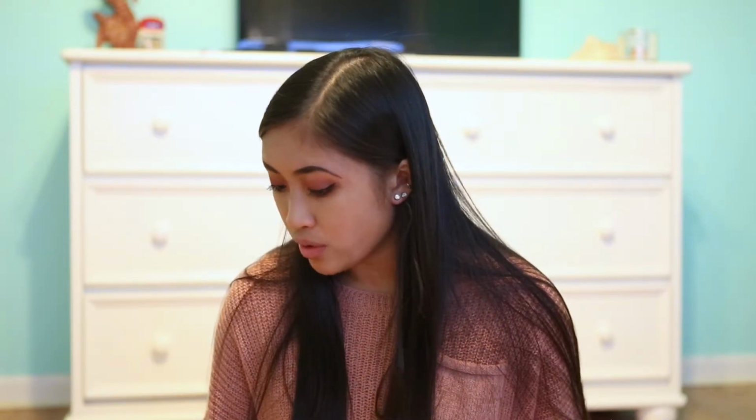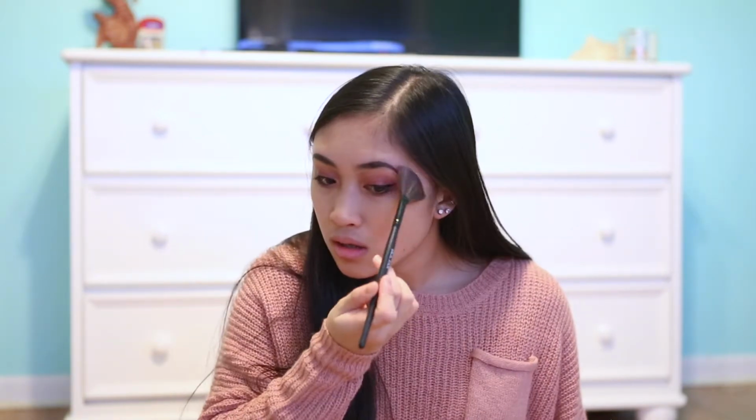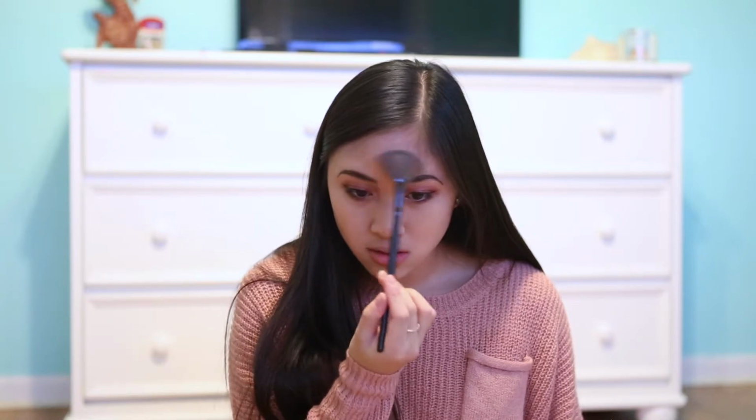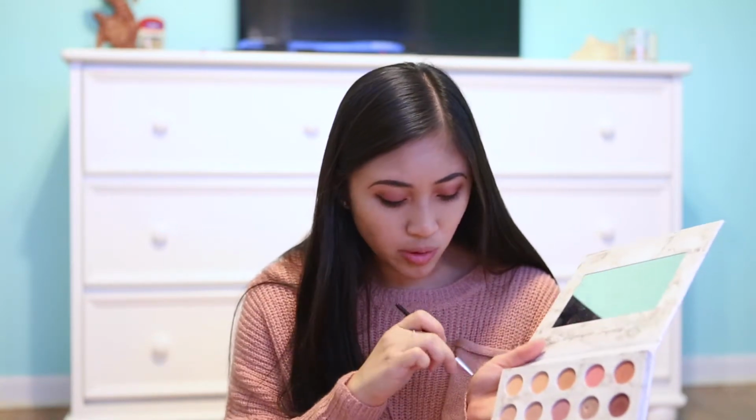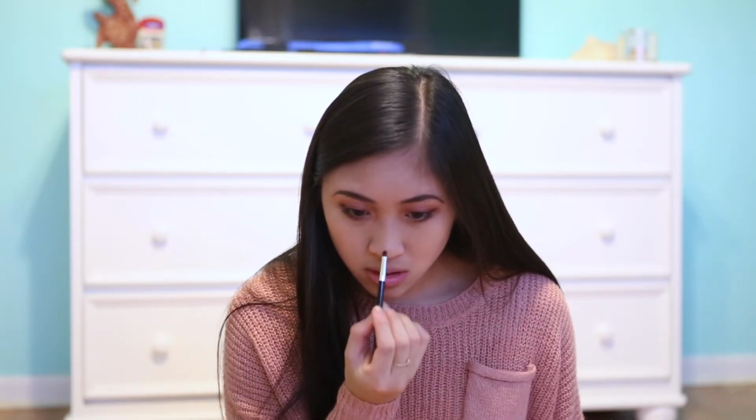I am going to highlight my face using the Carly Bible palette, which I love. We're going to use this pinky one because I'm pink today. Just gonna highlight my cheekbones. And then using my tiny brush, wiping out all the black, doing my nose highlight and the bridge. And then of course, can't forget the Cupid's bow. I'll probably retouch that when I apply lipstick.